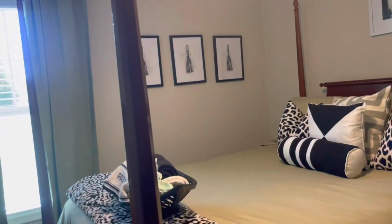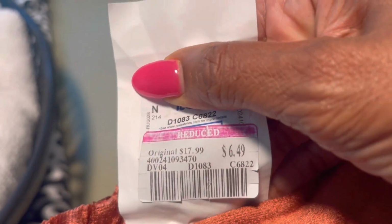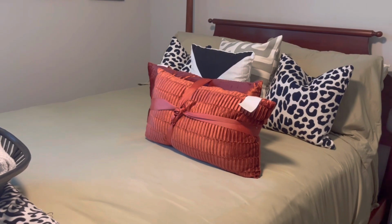So I have this that I got the other day. I went in Ross, not to get in any trouble or nothing, but just to look around. And this is an example of one of those items that you just can't leave. So this was $6.49 for 2 pillows. And these are so pretty. I love that color. Is that not pretty? And I like it with the green. I think that's going to look so pretty. So that's going to be the color that I'm bringing into this room.